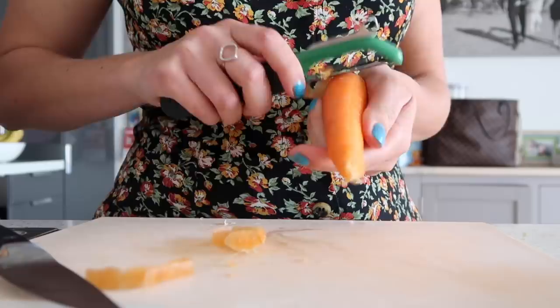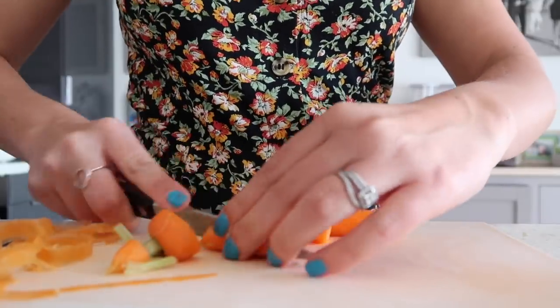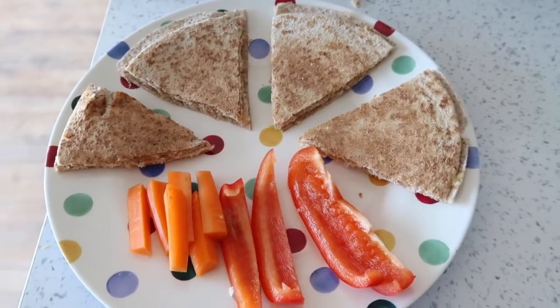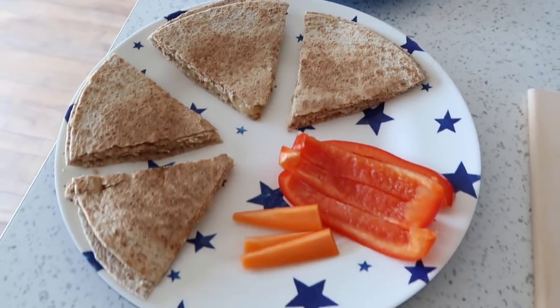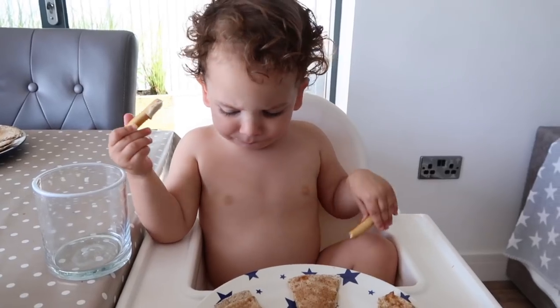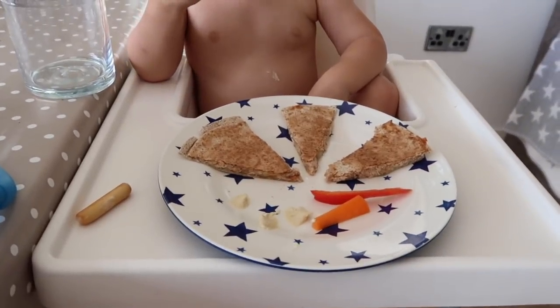So I'll normally make 2 of these wraps between all 3 boys and they will have that along with some cold veg. So all I'm gonna do is cut up some red pepper and also some carrot sticks. My boys really like red pepper and carrots and I think it's because they're both nice sweet vegetables. So I'm gonna serve it with that and I might even put some hummus on the table as well to encourage them to eat that veg. And I'll also give Jackson some breadsticks and hummus because that is like his ultimate favorite food. So yes, a really quick, healthy, easy dinner.